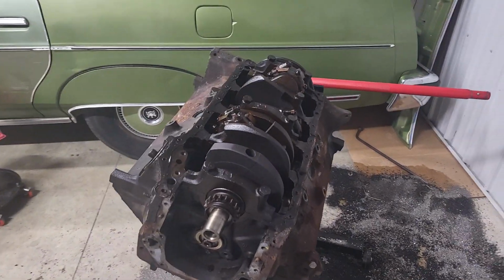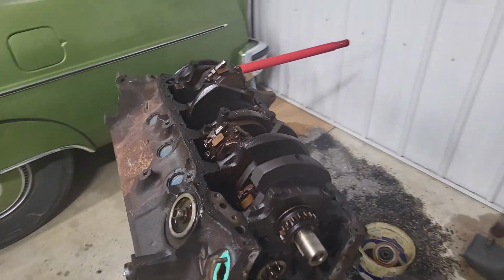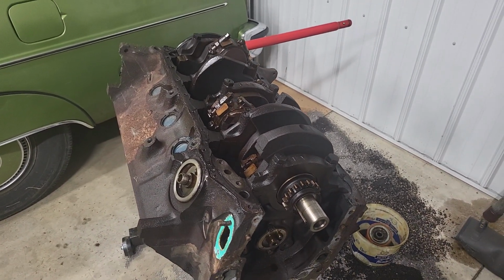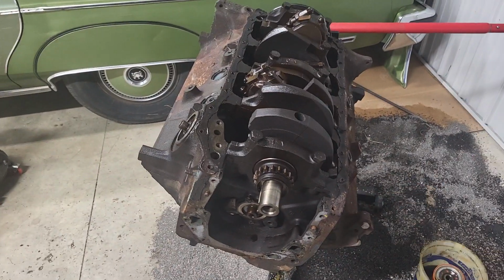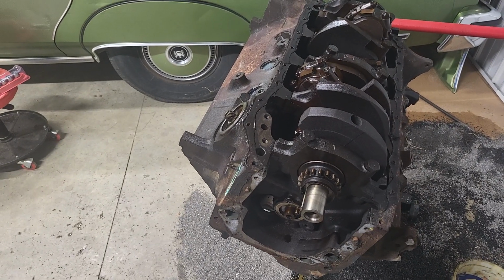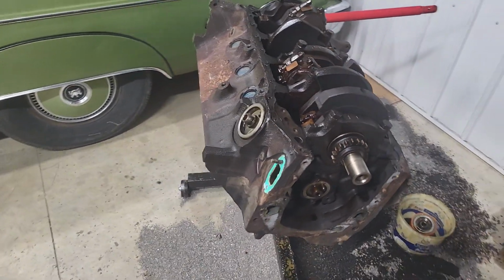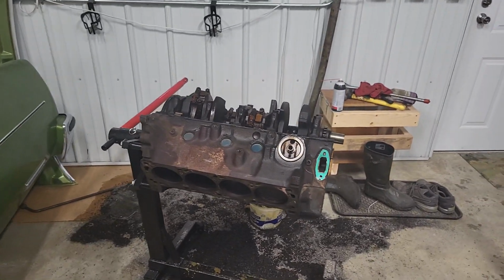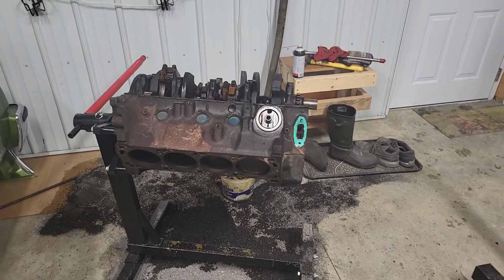But all that aside, taking it apart, I'm trying to figure out what exactly happened. I don't have a ridge reamer, so I can't take out the pistons just yet. But I just got my timing chain off, and when I tipped the engine over, obviously a bunch of my lifters fell out. I probably should have taken them out before I tried to tip the engine over, but I've done this so many times, flipped it over and flipped it back, and they haven't fallen out. I figured I was just gonna have to pull them out.